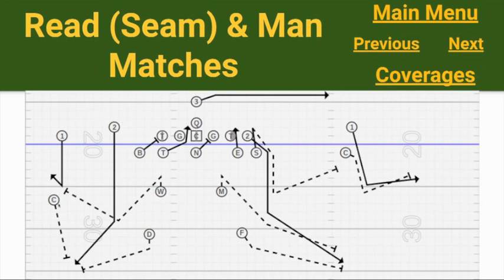All three guys, the corner, the deep safety, and our will linebacker in this picture are keying that release of two. If the will linebacker is able to get hands on two at all, we're yelling seam. That tells the corner keep dropping and play your quarter, essentially. Keep outside leverage on everything. And the deep safety, keep dropping, again protect against the post, so keep inside and on top leverage.